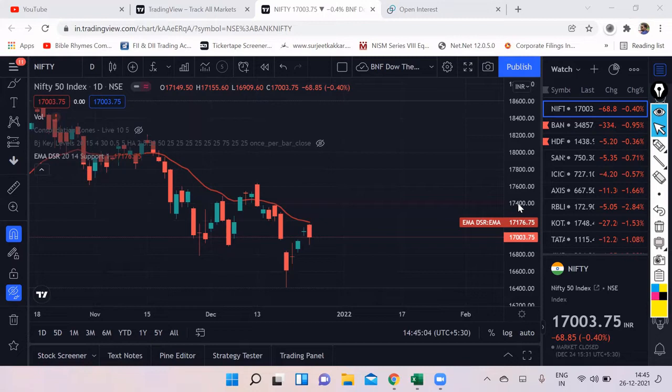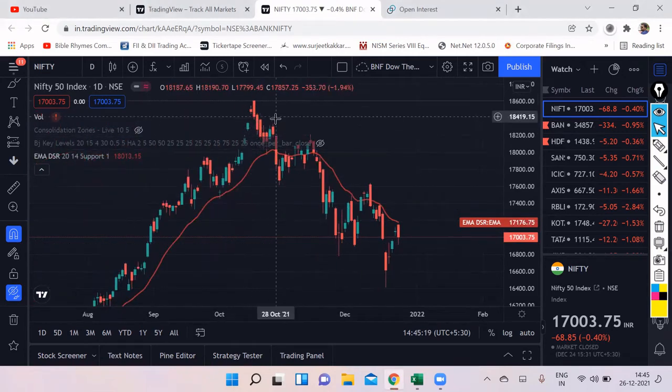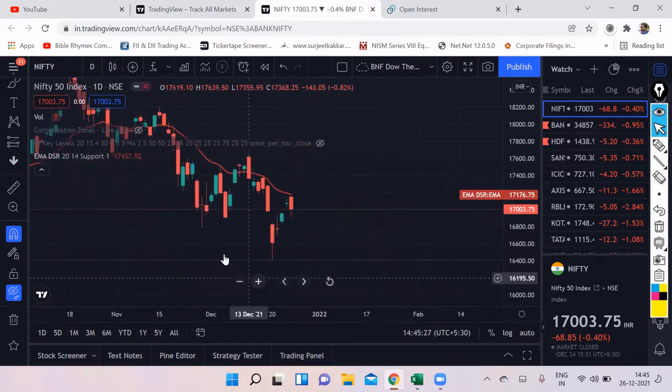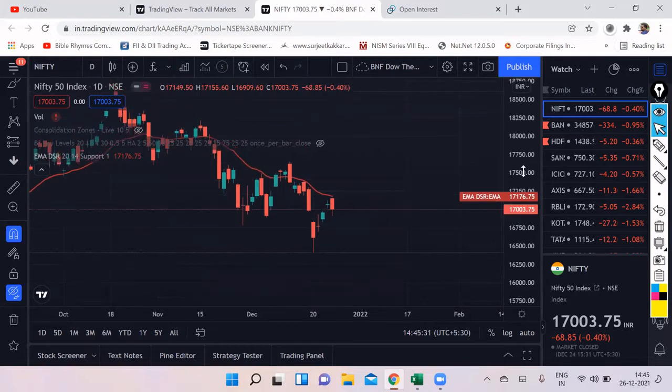Okay, so let's begin the analysis. The first thing, right now we are looking at the Nifty daily time frame. What we see on the daily time frame is that Nifty is continuously forming lower highs and lower lows, and that trend is still continuing. At present we do not see any halt to that particular trend.